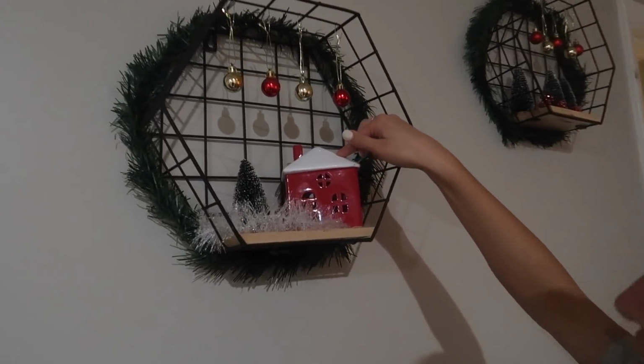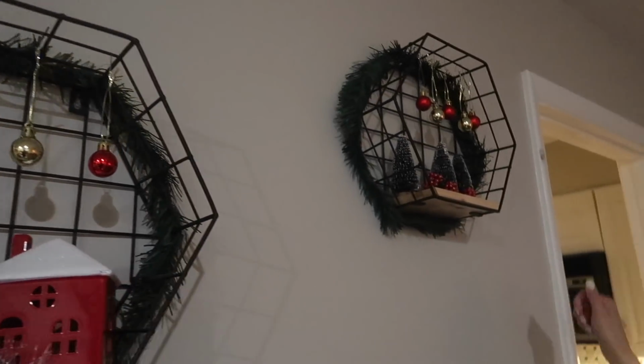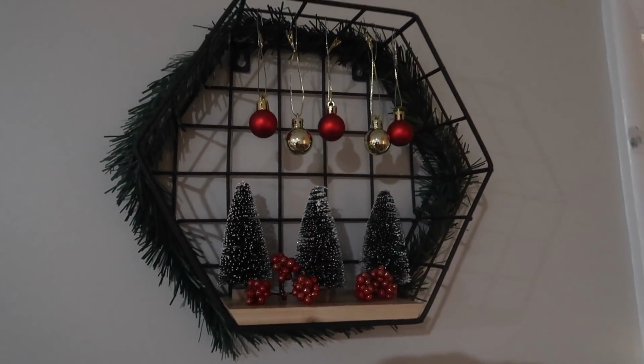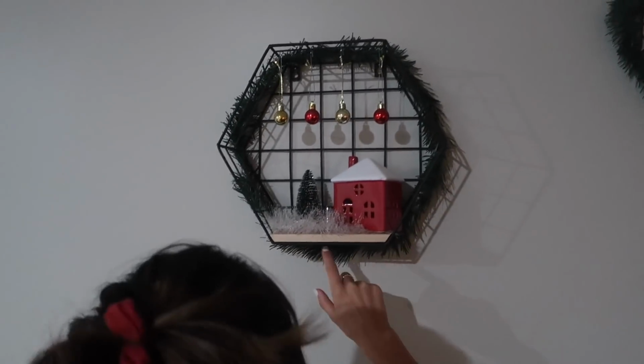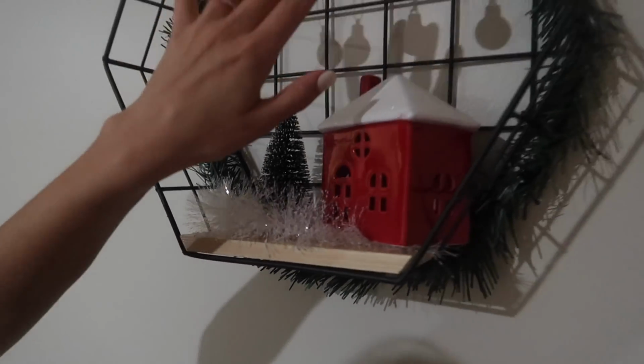And then over here, we have our village. We got this at Target for like $5. And then we got these little trees from Target as well. They're $5 as well. And then I got some snow over here because, you know, we need a white Christmas. So we put that there. Put these little ornaments there too.